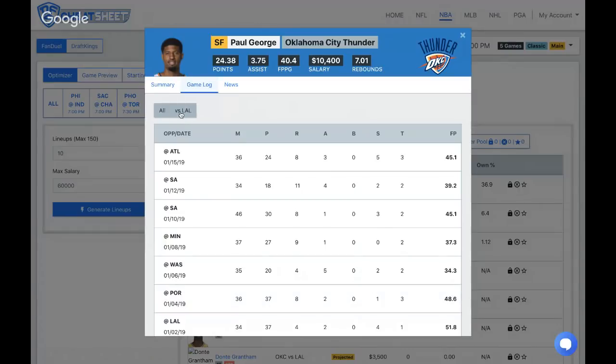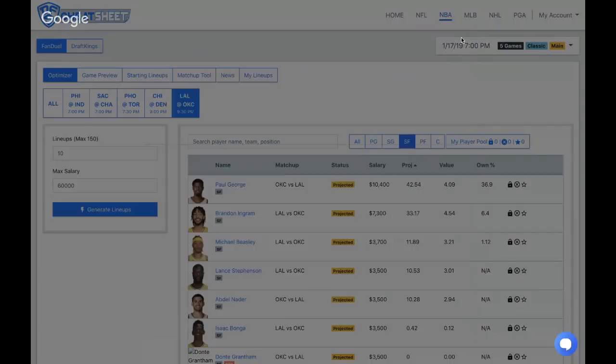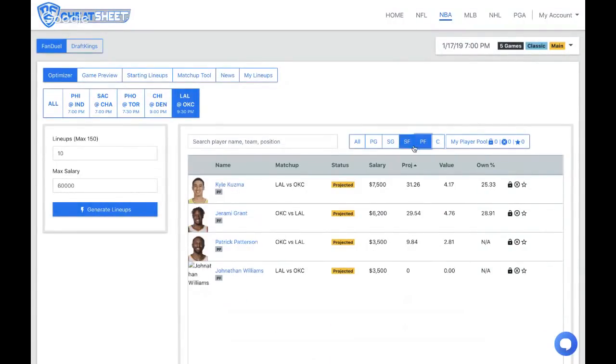Paul George earlier in the season against the Lakers got 34 minutes, 37 points, 4 rebounds, 2 assists, 4 steals for 52 fantasy points. 52 fantasy points is value on this price tag. I definitely think he gives us a solid floor, especially against a young Laker team who tends to turn the ball over a lot.